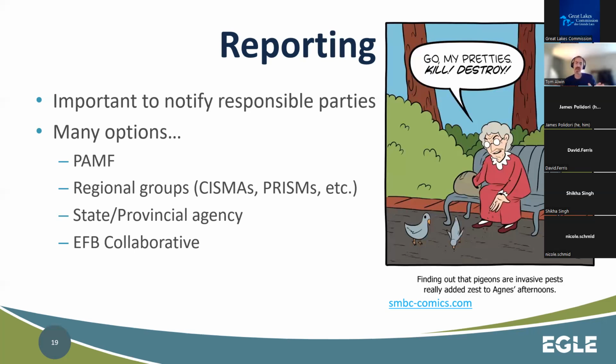So there are a lot of different options for reporting, and as I said before, I have this Michigan-centric focus, so I'm not sure that I necessarily know what works in your area, but there are regional groups. In Michigan, we have cooperative invasive species management areas, or CISMAs. I know other states have PRISMs, which is a similar acronym, or other regional groups.